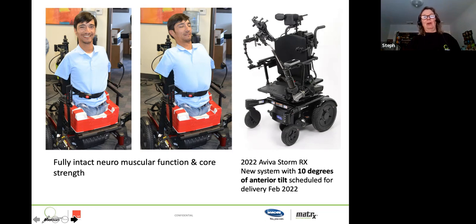So, we wanted to really be able to preserve this. So really looking forward to next week. The timing was just a little off, but next week, what you see on the right here is a brand new Aviva Storm RX that we'll be delivering to Coach. This system has 10 degrees of anterior tilt, as well as some great power, very customized power actuated devices for accessories like a tablet and a phone holder. So really looking forward to being able to do that and get some finished pictures.